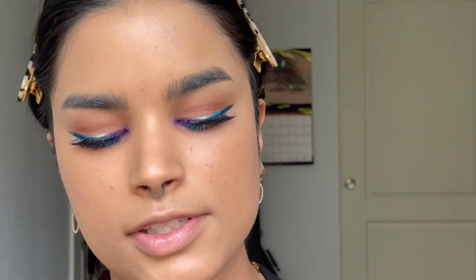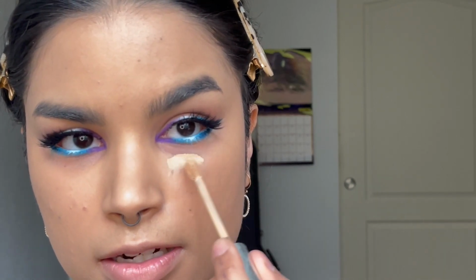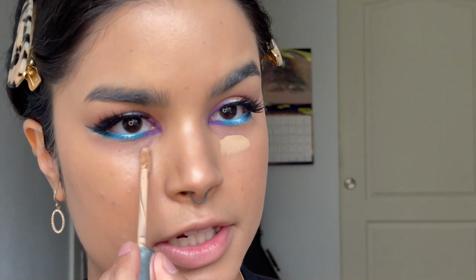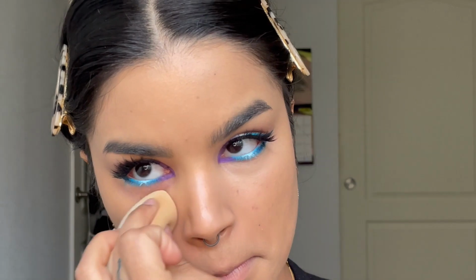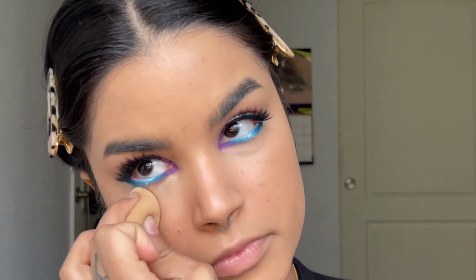Taking my Haus Labs concealer, and I'm just gonna put a little bit pretty far down just because I don't want to blend too high up and cover up that eyeliner that we have right there. Concealer makes such a difference.